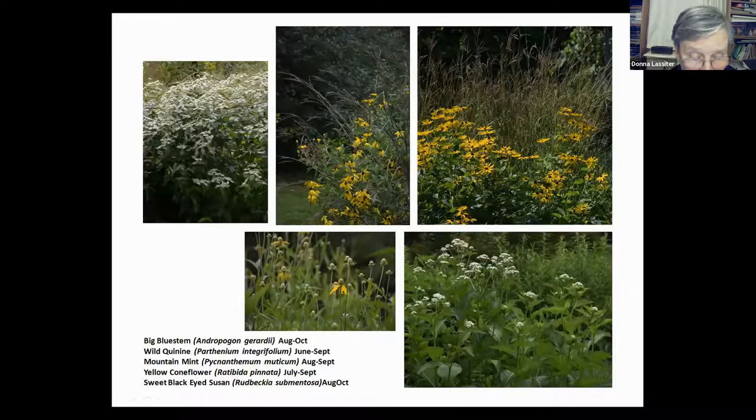This is the big blue stem area. The big blue stem is, I guess the best picture is on the upper right. It's tall and straight, 6 feet or so. And it's excellent to grow taller meadow flowers in it to give them support. We didn't. We put the sweet black-eyed Susan in its own little clump ahead of it.